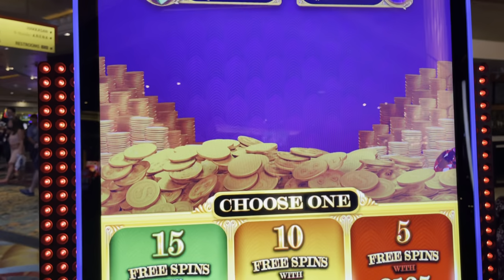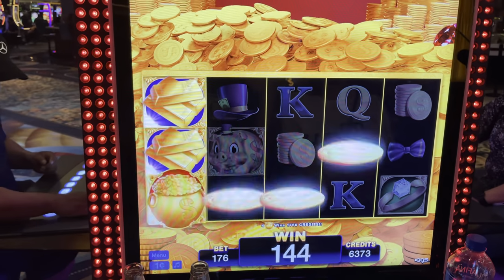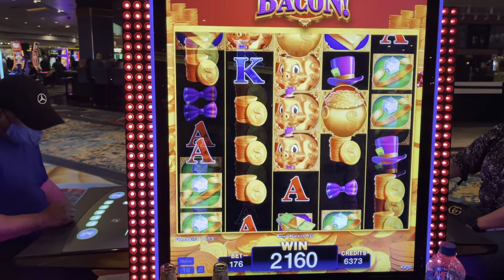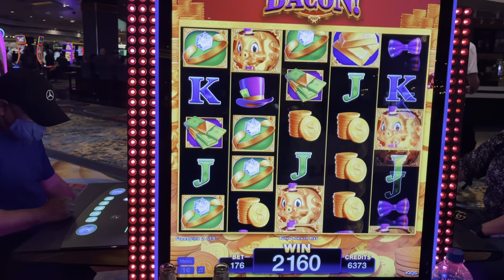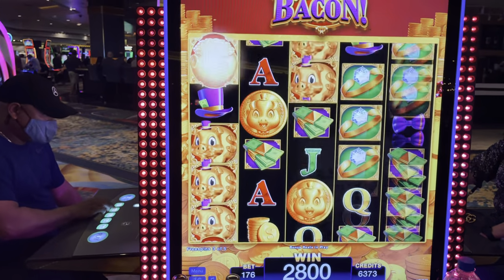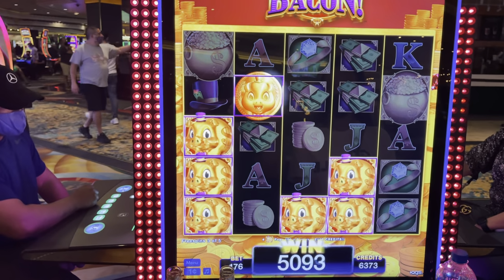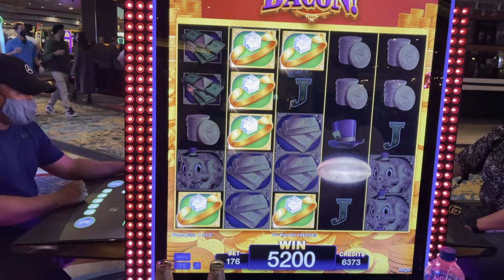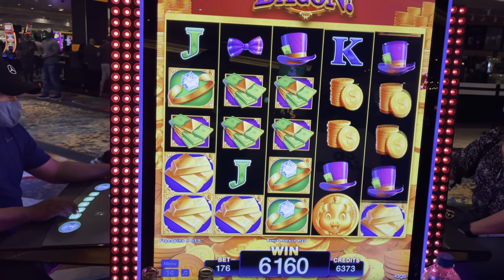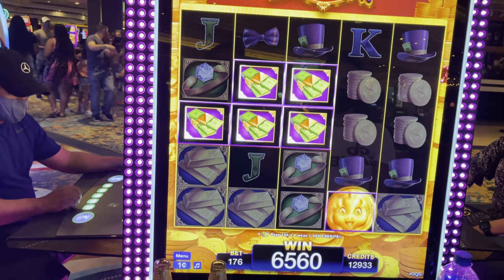Let's just keep it going with the five free spins, babe. Oh, wow. So 1760 for the hit. Well, $6 hit. $24 hit. And another $10 hit. One more spin. Come on, baby. All right. Hey, I will take it. Give it a whack.